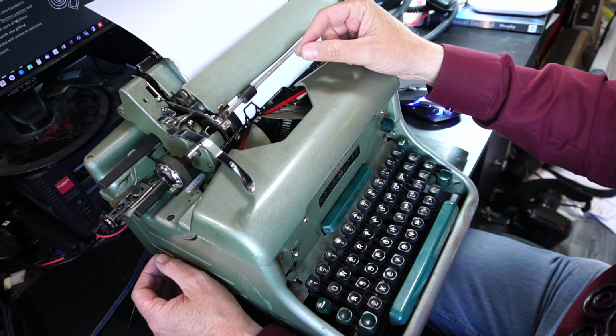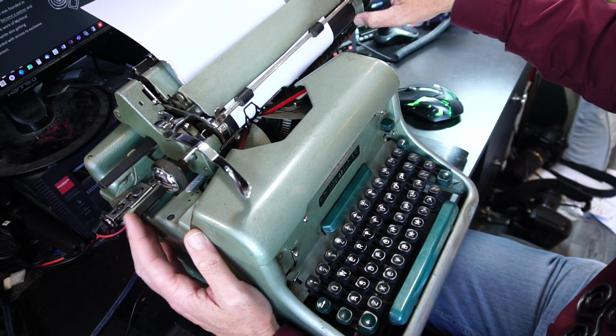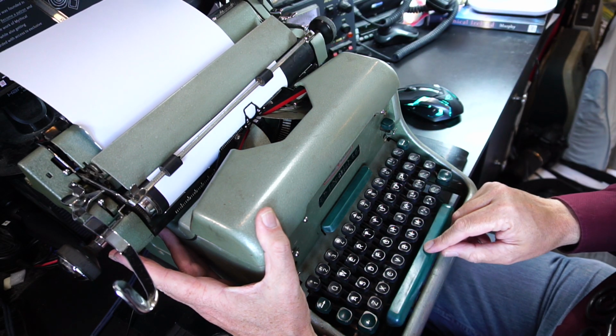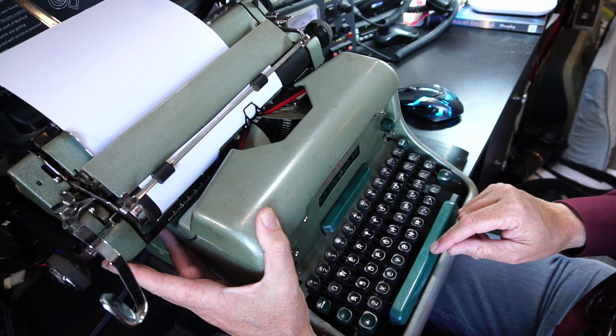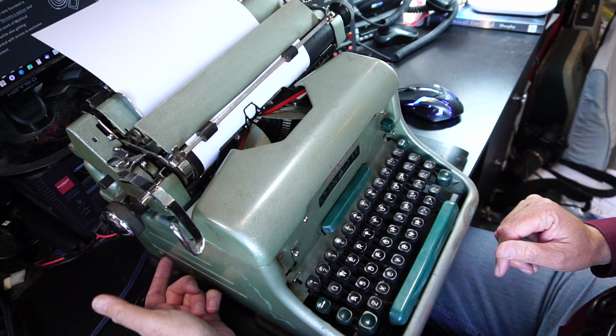Initially, the drawband tension when I reattached it wasn't strong enough. So what was happening is, as the carriage was moving over, there was less strength in it, and it wasn't actually moving a full space. So the letters are kind of piling up. So what I had to do was detach the drawband underneath.